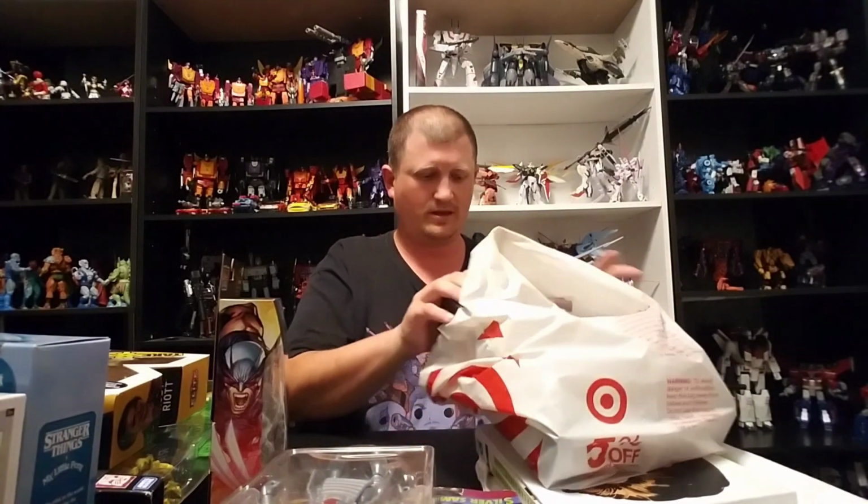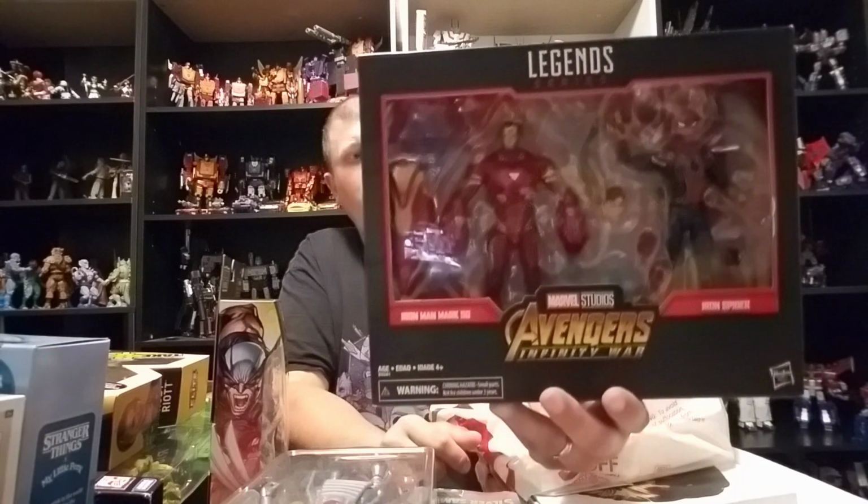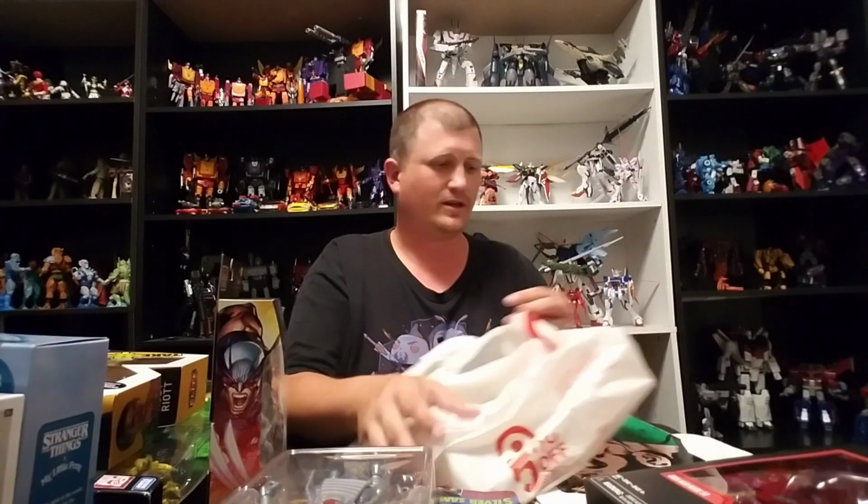And then Josh, he was at SDCC, and he picked me up the Iron Man Iron Spider 2-pack. Now, you guys know I don't collect a lot of MCU, but I do need these figures to go with my in-game theme. And I'm only missing one figure to make that complete. And it's not something I picked up. I need an in-game Thor to go with it. And I think it's going to be coming in a future box. Who knows? We'll have to wait and see.